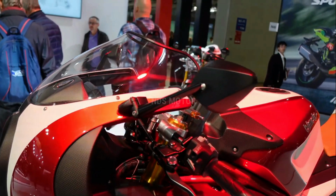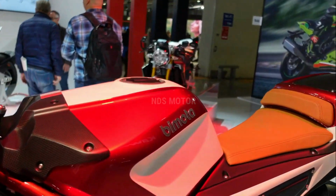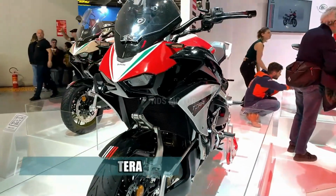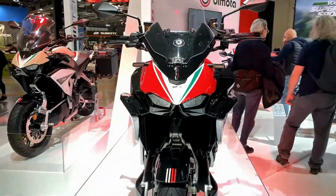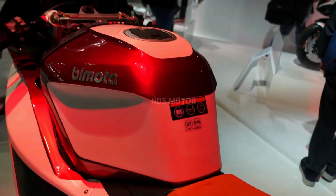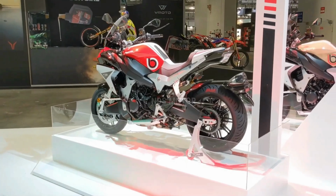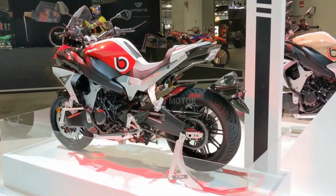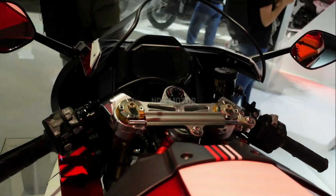For touring enthusiasts, the Tera offers ample storage capacity, allowing riders to carry their essentials for extended journeys. Whether it's a weekend getaway or a cross-country adventure, the Tera is well equipped to accommodate the needs of the modern touring rider. In conclusion, the 2024 Bimota Tera Supercharged Touring Bike represents the epitome of touring excellence.